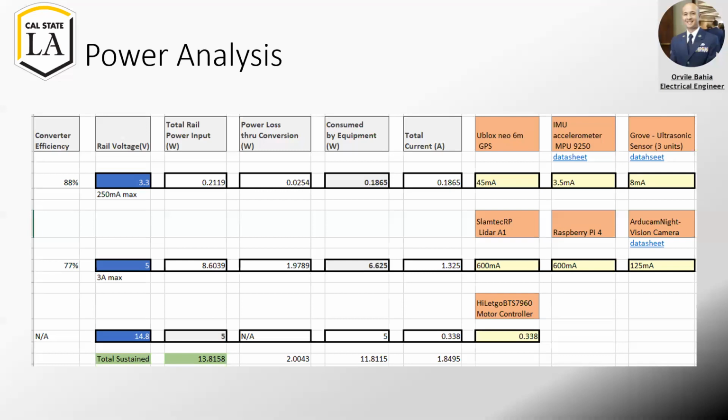I've also accounted for the power loss through conversion, because our 3.3 volt regulator is 88% efficient, while our 5 volt is only 77%. Accounting for when the robot is moving at a steady pace of walking speed, which is 3.3 miles per hour, and its total weight, I have come up that it will consume 5 watts. Adding the rest of the sensors and the power loss through conversion, it comes out to sustained power of 13.8 watts, highlighted in green.